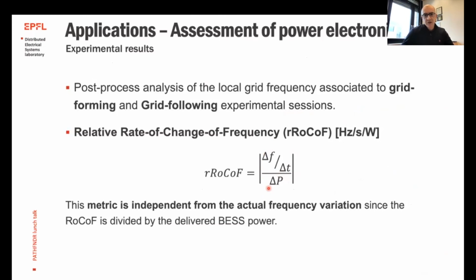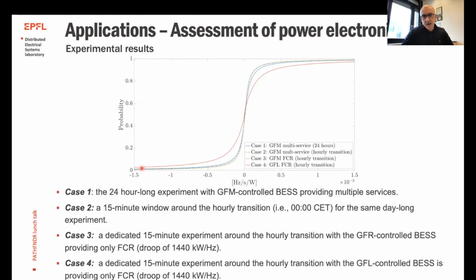Okay, and you can show that if you're using grid following, which is essentially the red curve, you have a CDF which is way more dispersed. Instead, if you're doing the same type of control using grid forming, you see that the relative ROCOF is way stiffer and centered around 0 Hertz per second per watt.